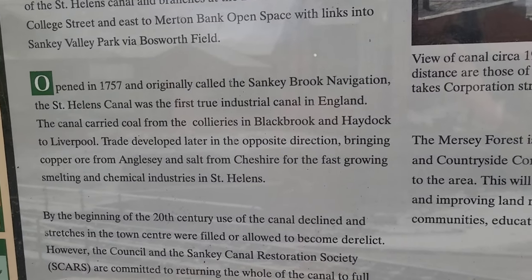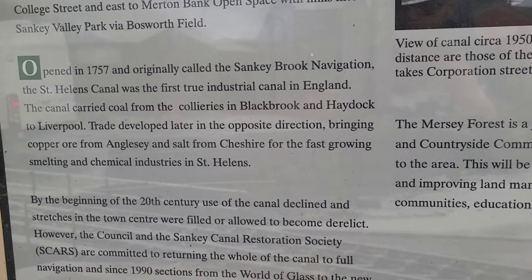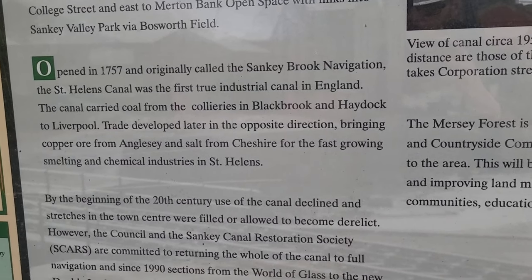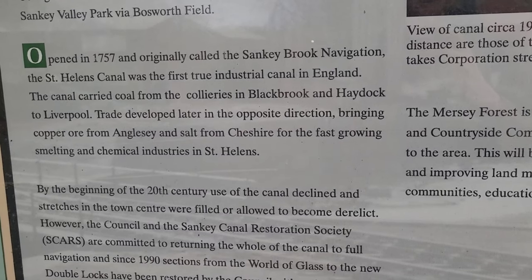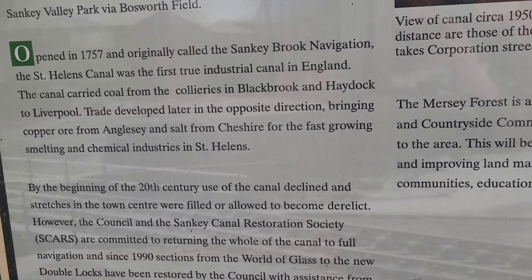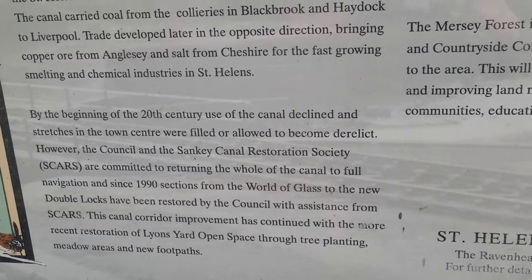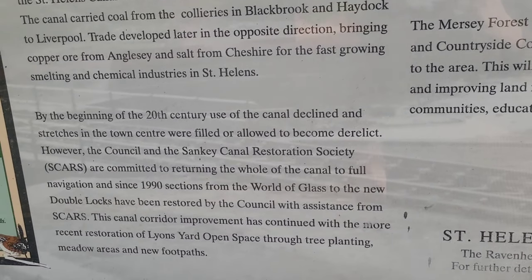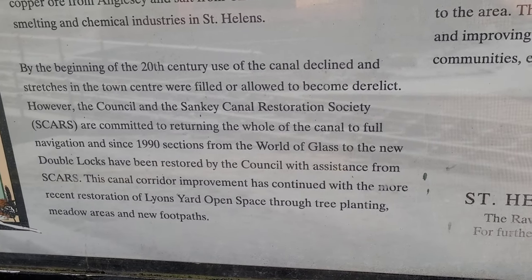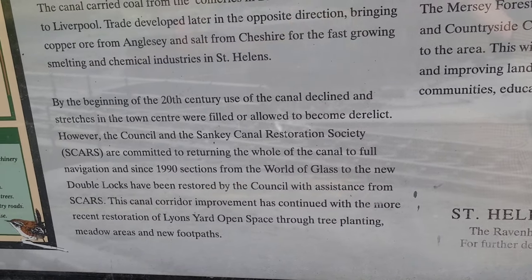Opened in 1757 and originally called the Sankey Brook Navigation, St Helens Canal was the first industrial canal in England. The canal carried coal from collieries in Blackbrook and Haydock to Liverpool. Trade developed later in the opposite direction, bringing copper ore from Anglesey, Parys Mountain, I should have mentioned, and salt from Cheshire for the fast-growing smelting and chemical industries of St Helens, used in copper work and copper production, nail making, a lot of that in Billinge and Rainhill. By the beginning of the 20th century, use of the canal declined and stretches in the town centre were filled in or allowed to become derelict.